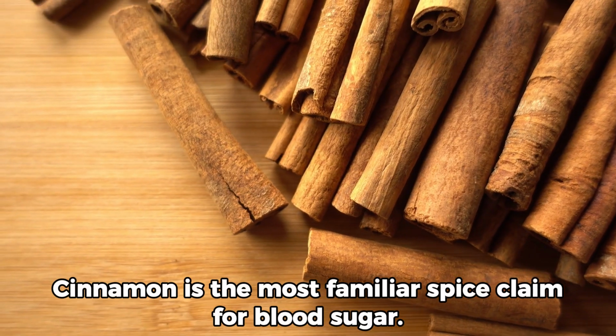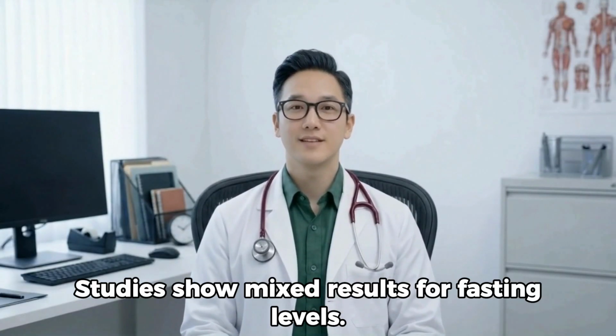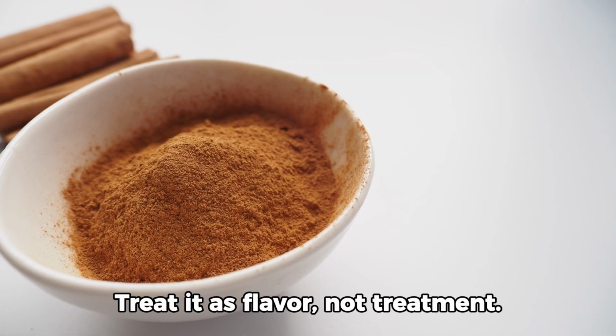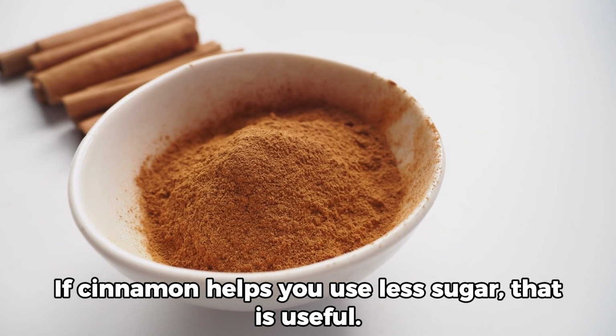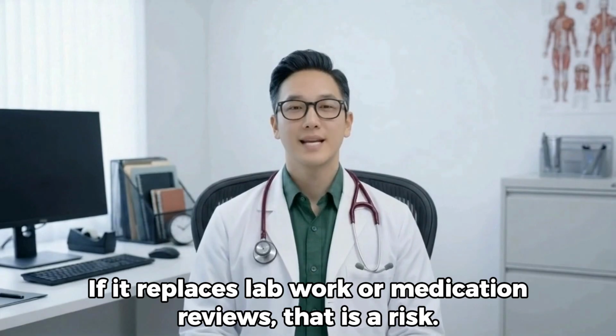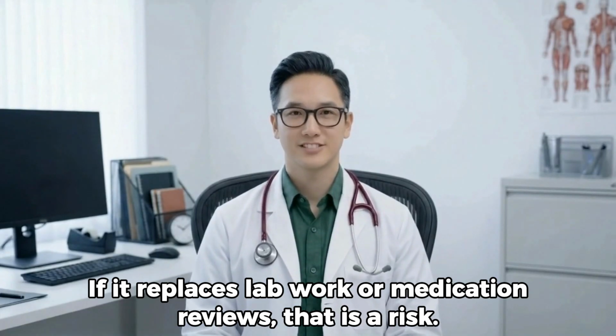Cinnamon is the most familiar spice claim for blood sugar. Studies show mixed results for fasting levels. Treat it as flavor, not treatment. If cinnamon helps you use less sugar, that is useful. If it replaces lab work or medication reviews, that is a risk.